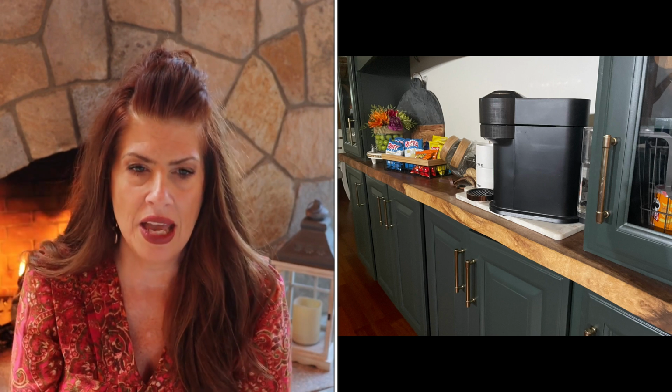I have our coffee station there, snack station, and then that's where I keep your normal stuff. Staples, cereal, and all of that stuff are behind the closed doors. And then the other stuff, you could see all of my flour, sugar, all the normal stuff. It's just all labeled and nice and neat. And I think that turned out beautiful.